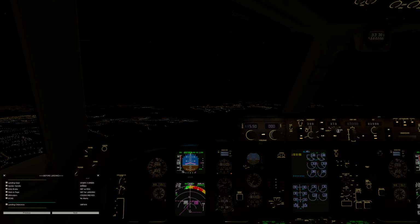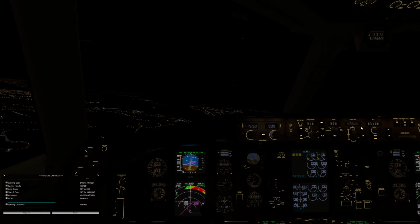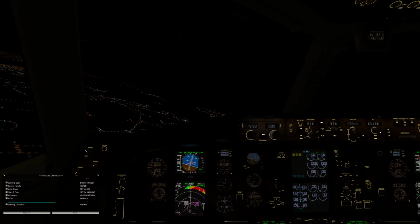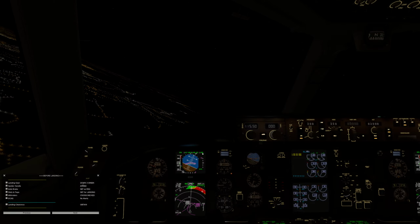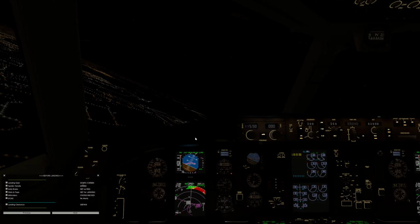UPS 904, sorry, a bit late on the turn here. If you don't make it, turn left heading 250, join the localizer. 250, join localizer, UPS 904. Hey, localizer's armed, 250. I have glide slope and localizer alive on the PFD.